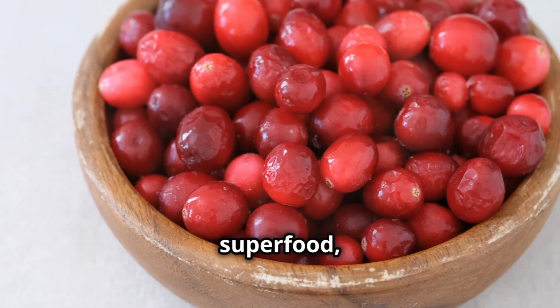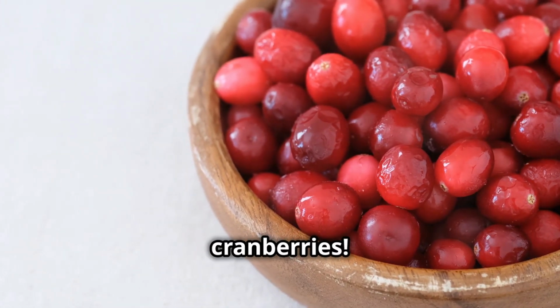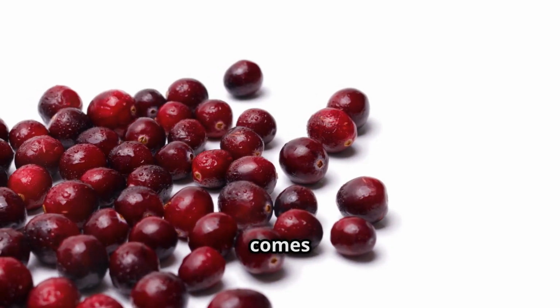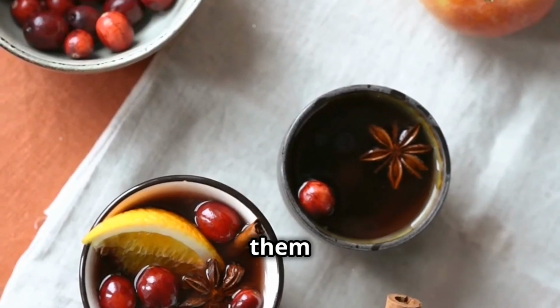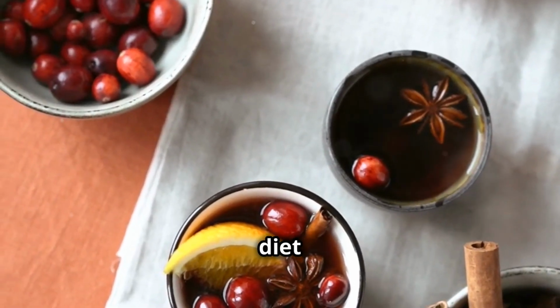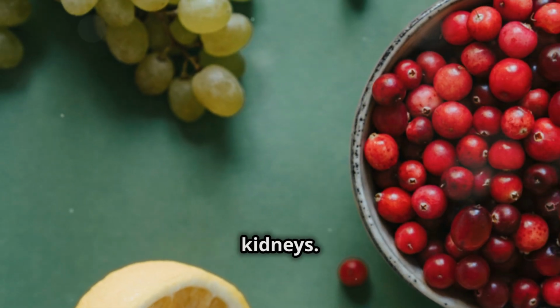Let's move on to our next superfood, and this one is a personal favorite, especially around the holidays: cranberries. These little red berries pack a powerful punch when it comes to kidney health. You might know them best as a Thanksgiving staple, but cranberries deserve a place in your diet year-round, especially if you're looking to lower creatinine levels and support your kidneys.